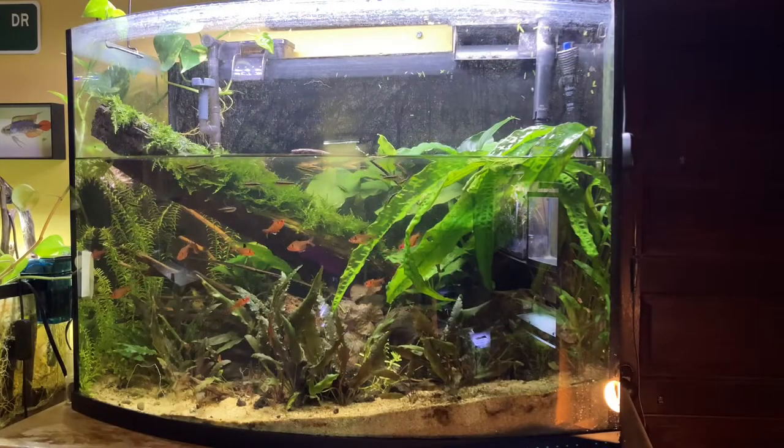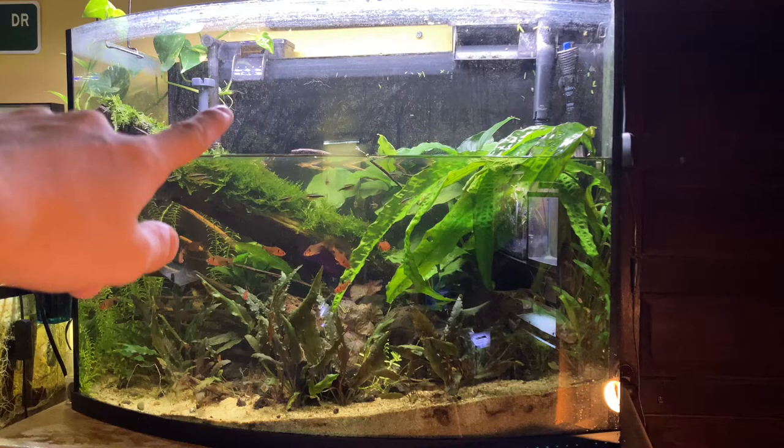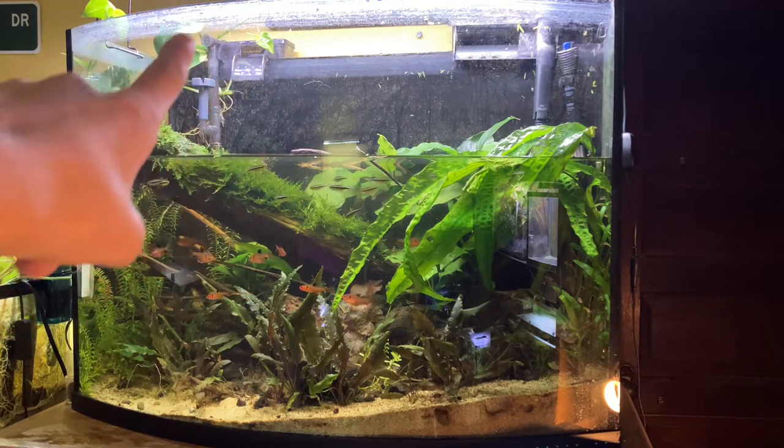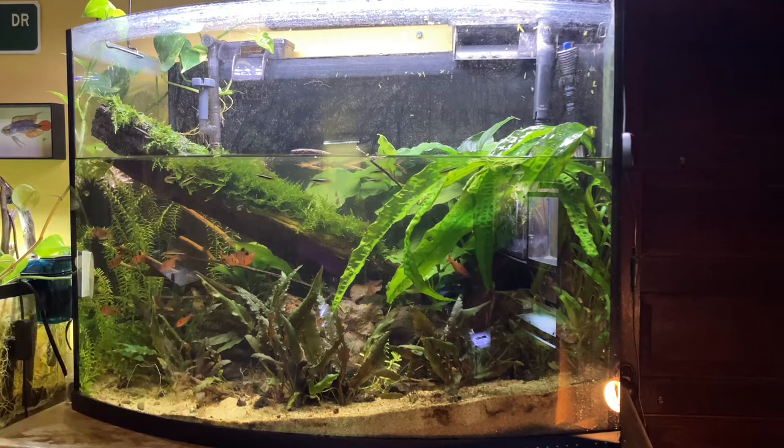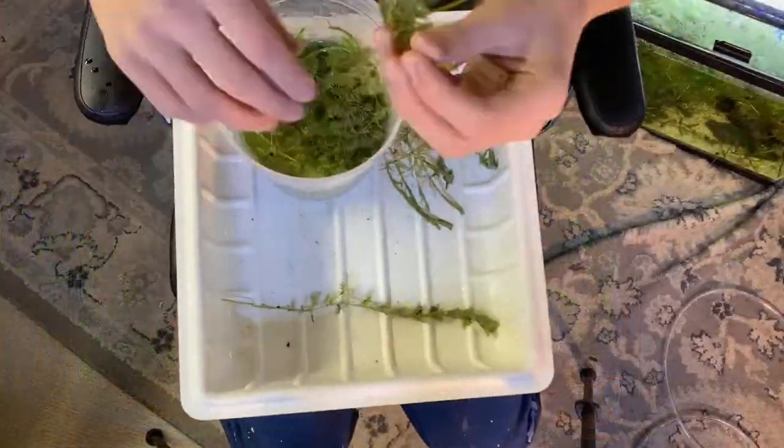All right, the moss is taken care of, but we still have a lot to do. We gotta clean the glass, deal with the calcium buildup right here. We have to replant all the stem plants, and of course still fill it back up with water. And I'm sure there's a couple other things we still need to do that I'm forgetting. So, definitely not over yet, but things are coming along, and I'm really excited to see how this tank looks when we're done.